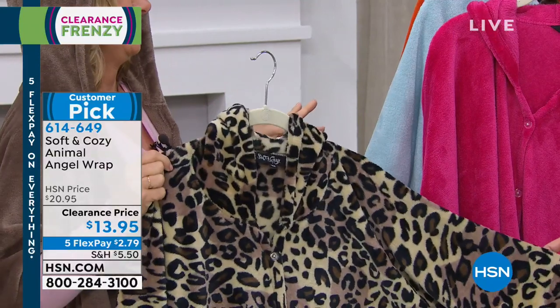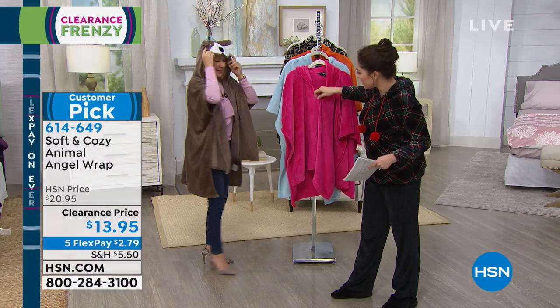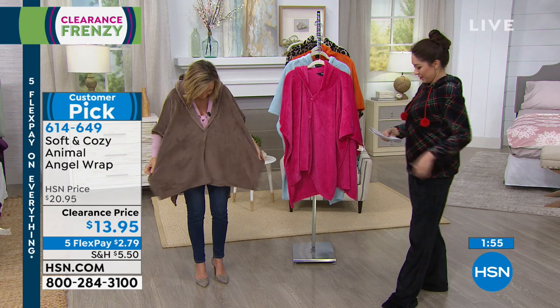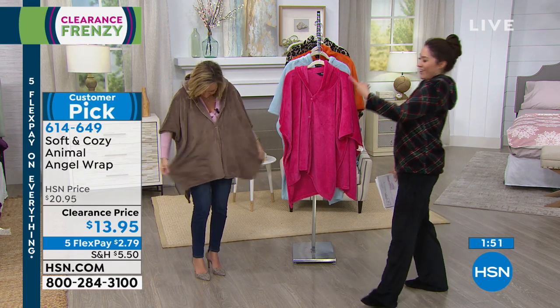This is for the kid and all of us, right? Absolutely. I mean, you see this, and it's just fun. It does have two buttons, right, Ellen? Two buttons in the front, so if you want to close it up, you can. I like that one's a little lower, and then you've got the one up high. It is a hidden button.